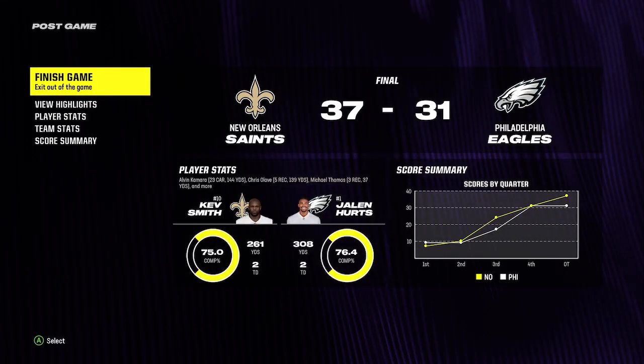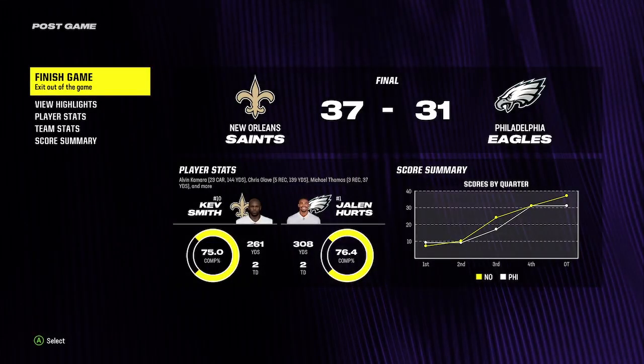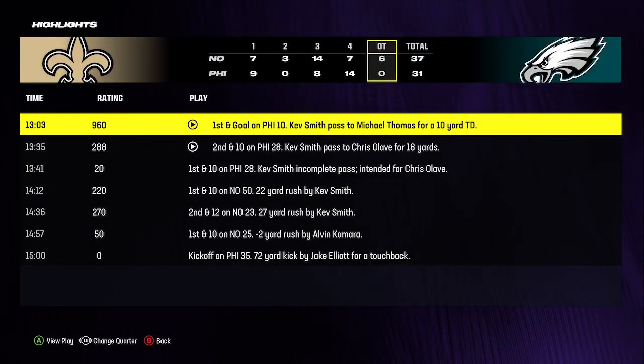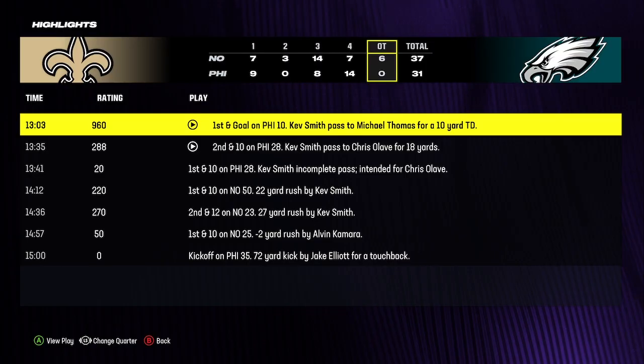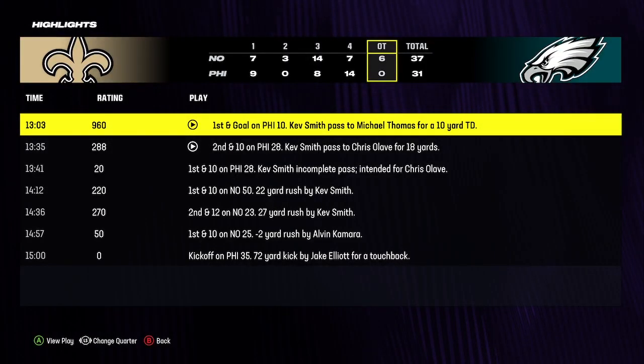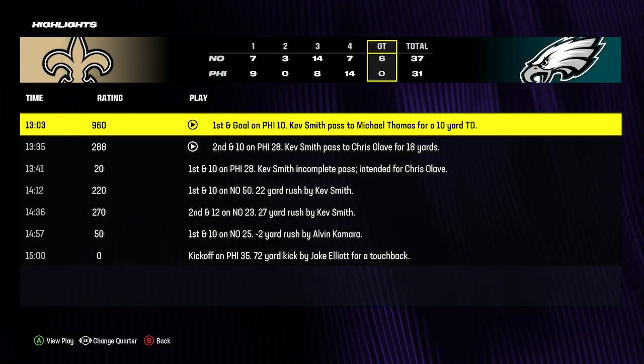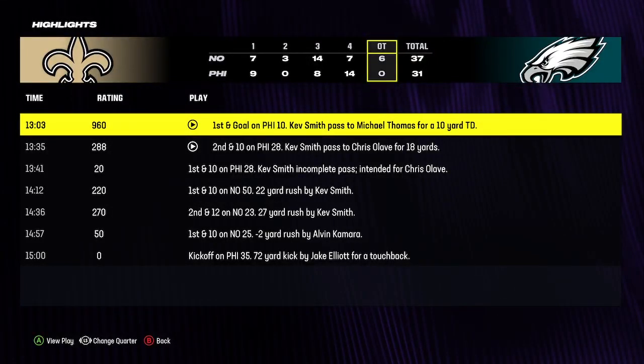So for the Saints, it's an important win in terms of staying in the postseason race as they move to 6-4. And they'll get another road date next week as their opponents will be the Minnesota Vikings. Meanwhile, for the Eagles, it's a bit of a setback as they drop to 6-4 now. And they'll get a chance to redeem themselves at home next week.